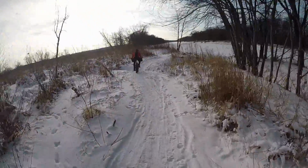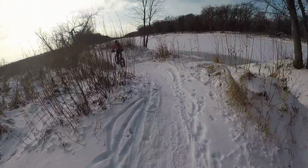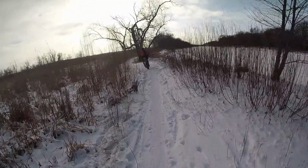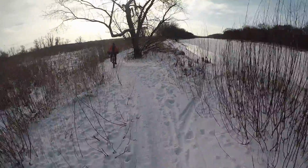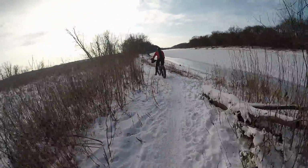Here we are again along the Minnesota River. This is a beautiful section that I always enjoy. You can see the river is almost frozen over, not quite all the way, but getting close. Had a few cold days the week before.